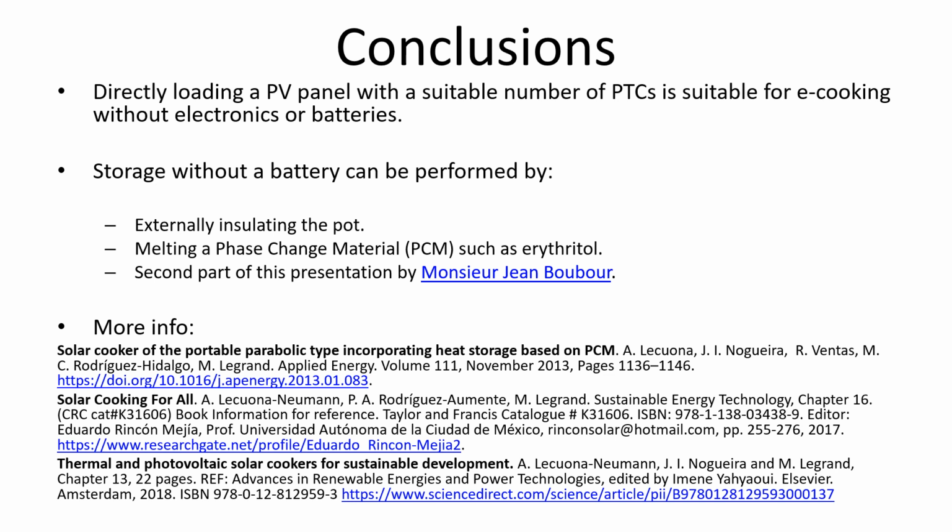As a preliminary conclusion, connecting directly a PTC to a PV panel is suitable for making an electrical cooking system without any electronics or batteries. A detailed study must be performed in order to determine how to design this. There is still remaining the problem of storage. Without battery, we don't have electric energy storage, but thermal storage can be performed combining different ways. One is insulating externally the pot, so this way it continues cooking at low temperature. If this is not enough, we can put a phase change material such as erythritol that stores much more energy.